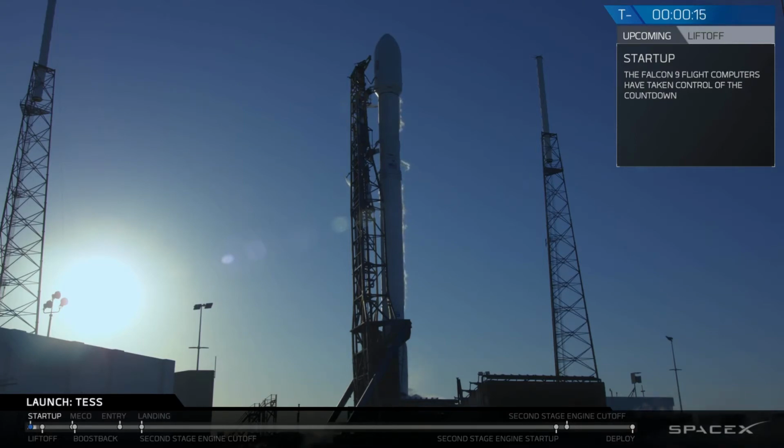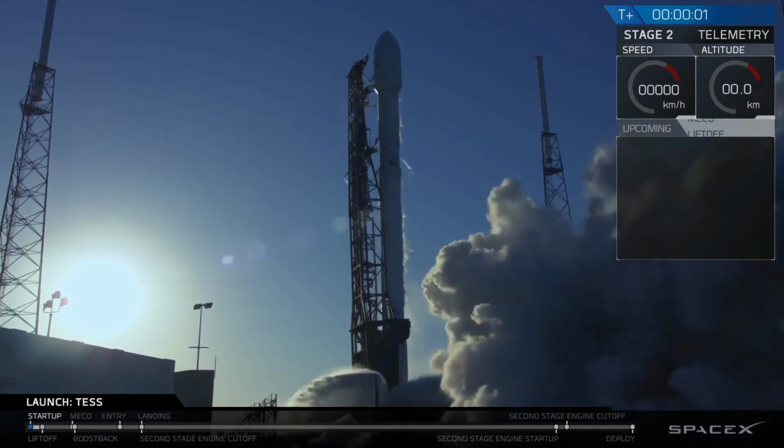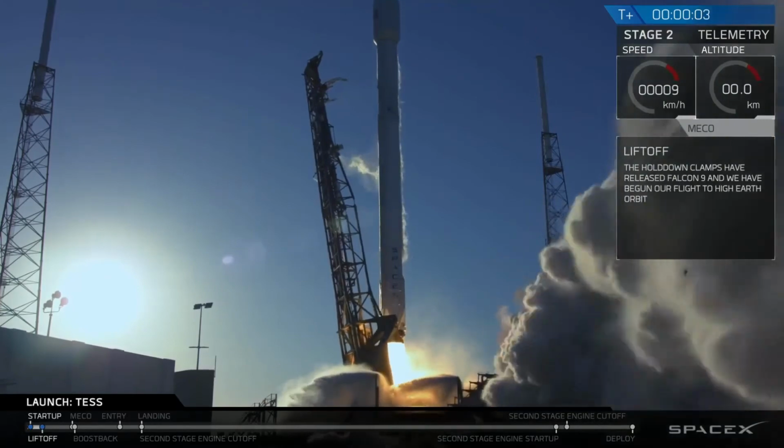Stage 1 is at startup pressures. T-minus 15 seconds. Falcon 9 is configured for flight. 10, 9, 8, 7, 6, 5, 4, 3, 2, 1. Ignition. Liftoff.